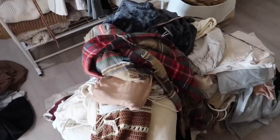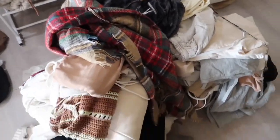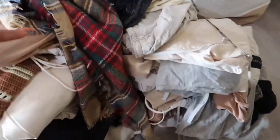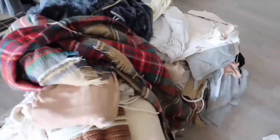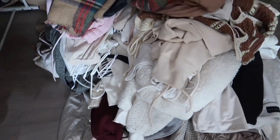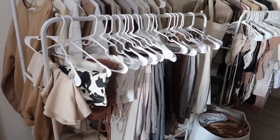So proud. I got a ton of stuff off the racks. This is all the stuff that I took off the racks. I mean, there's a good amount of stuff here. I'm really proud of how much I am letting go of. And then this is my closet right now.